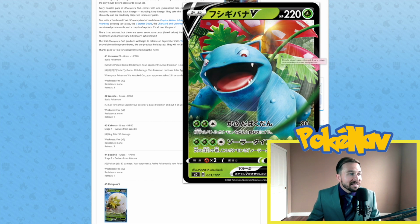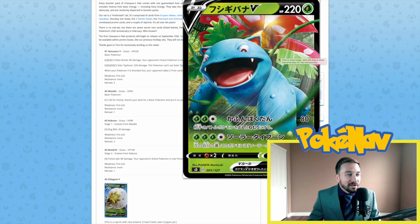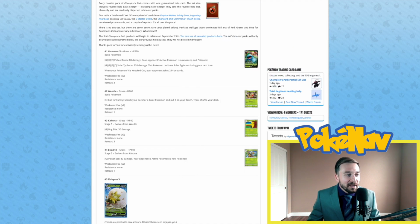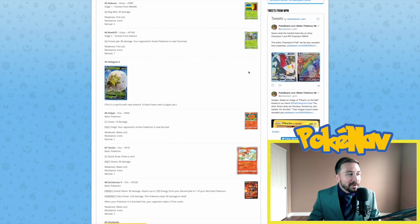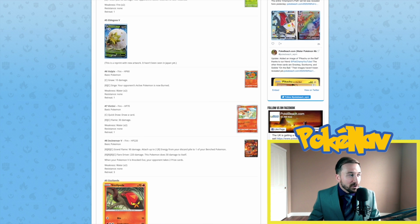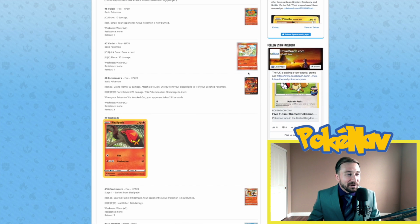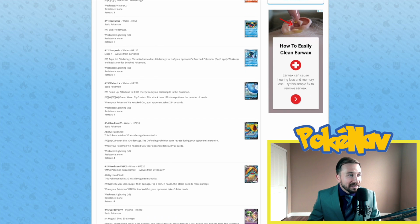First one here is that Venusaur V. Giving Venusaur the love. Venusaur has kind of been the forgotten of the original 3 starters for so many years, and I feel like he's making a comeback. So really cool to actually see him here in the set, getting his V version, I guess you could say. Really cool to see that. And we'll just make our way down the list here.